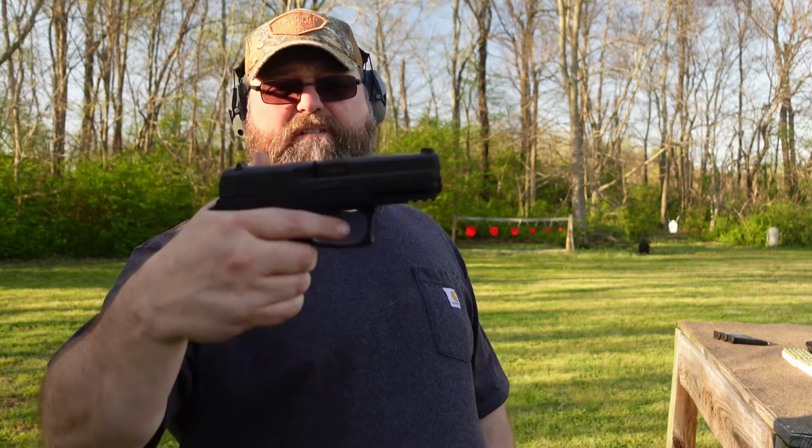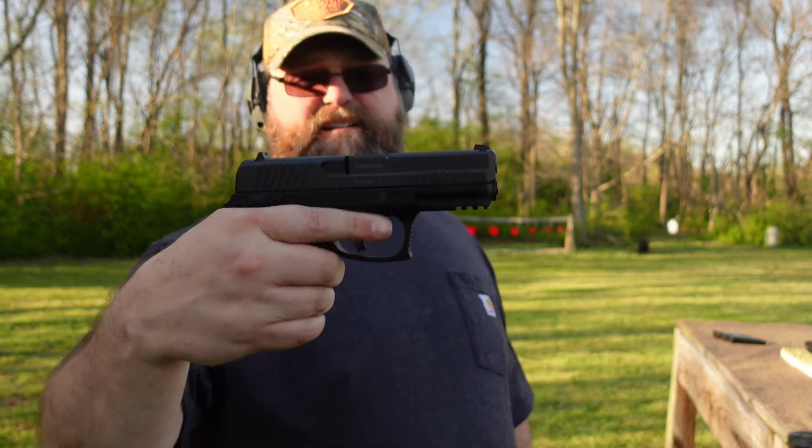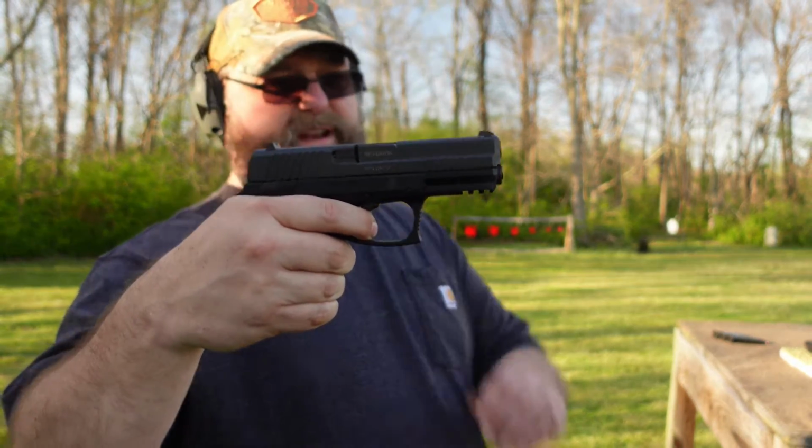The trigger on this gun, though, I will say is quite good. Is it as good as a Canik? Well, maybe not, but it's not far off. A little bit of take up and then you hit the wall. I mean, there's not a lot of slop there at all. And then a pretty crisp break, and it's not heavy either. Pretty nice.